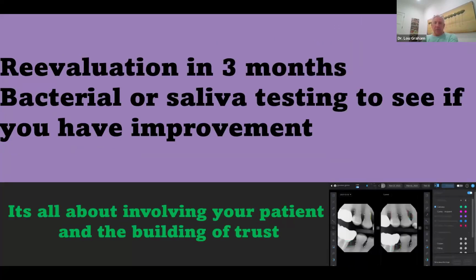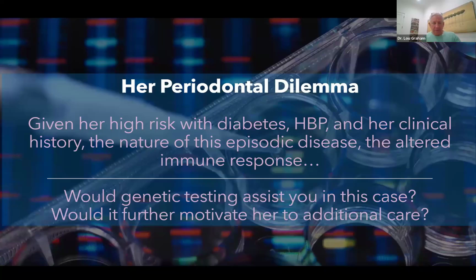And then how are you going to reevaluate this woman? Are you going to do bacterial or saliva testing to see, is she improving? Again, bleeding on probing is only indicative of 30% of a positive, or what we should say, future disease. So I think there have to be other ways. And as a dentist, you will put your own plans together, but AI genetics is a once in a lifetime test. So let me just kind of discuss this, I think, key point.